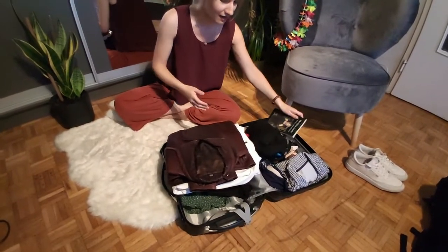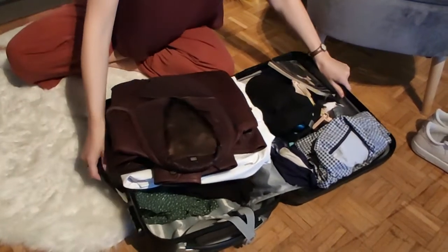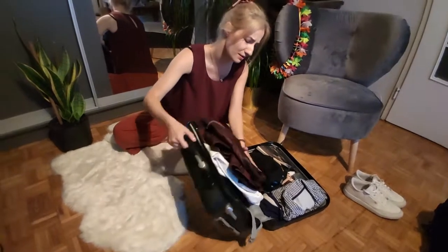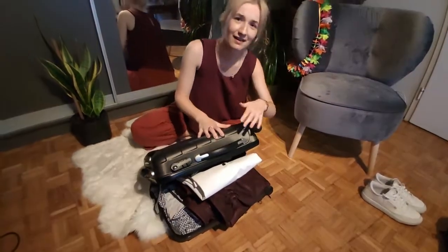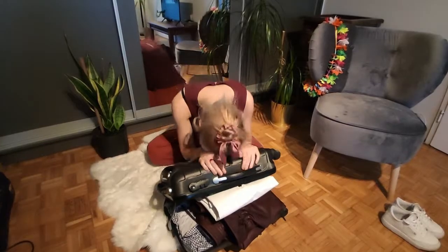Now I can... Wait, how will I close my suitcase? Uh-oh, look. My suitcase will not close. Oh no. Uh-oh. I have to start all over again.